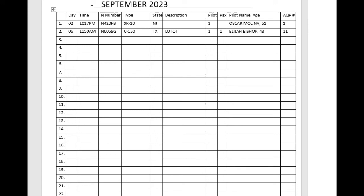So we're down to the last two in September. I'm going to go with this. I'll put the sheet up on the board here right now. This is it for September 2023, November 420 Papa Bravo. This is the SR-20. I'll show you the radar track.